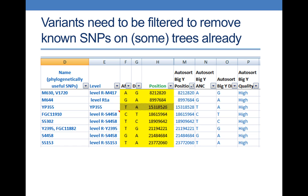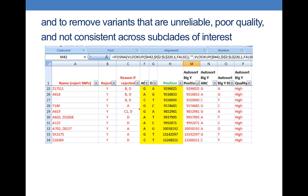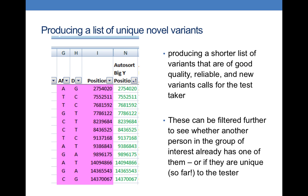First we put all of these new positions in, they're all marked by position numbers for the Y chromosome, and first we filter out the ones which are known good SNPs in the tree, get those out of the way. We then filter out all the ones which are rubbish, potentially, or we think are not going to be reliable, robust markers, get them out of the way, and this leaves us with a shorter list of genuinely new markers that have not been encountered yet, which may be anything from 1 up to 40 or 50, depending on the tester and the branch.